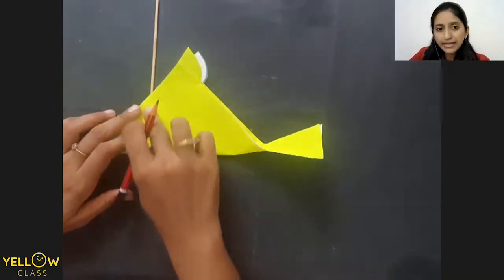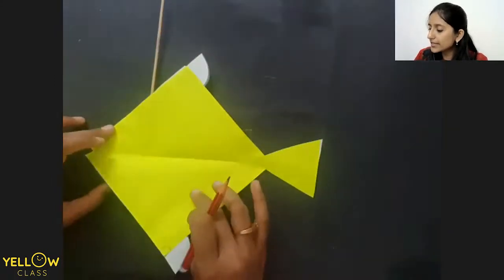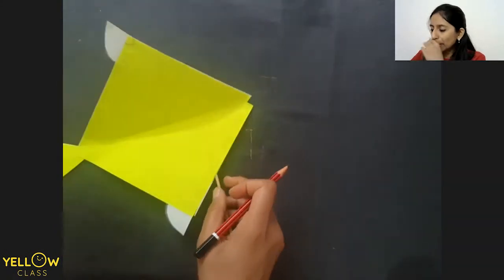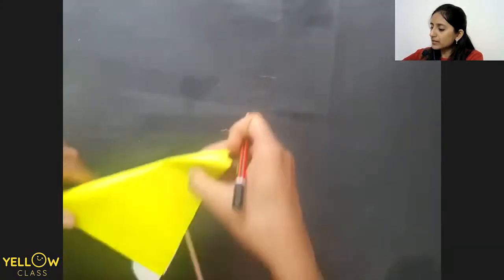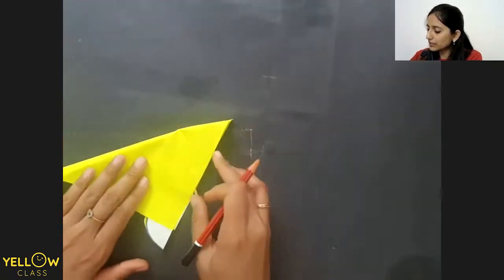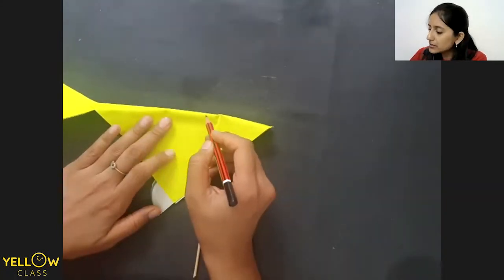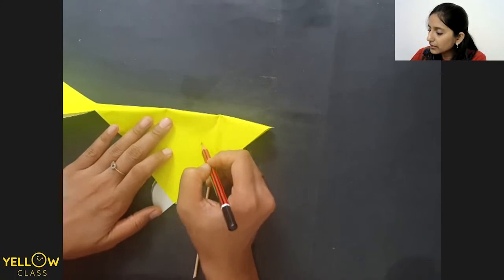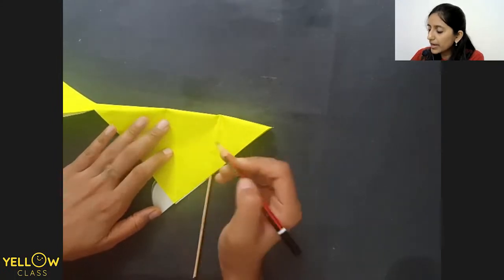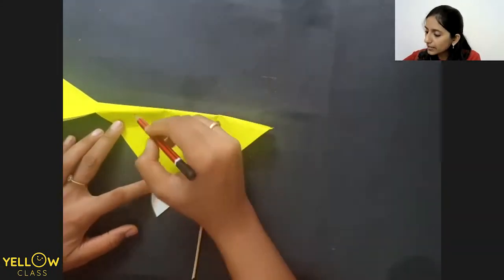So see, this is my standing line here. So I will make one line. Okay, let's do it on the back side, since this is my eye. So let us do it on the back side of my fish, so that even if some marks are there, it's fine. Again, I fold it in half and see. So this is my stick. A little bit away from it, I'll draw a standing line. And here along this line, I will draw a slant line.